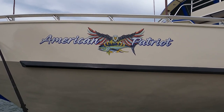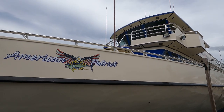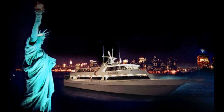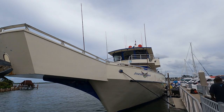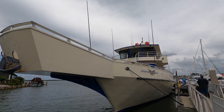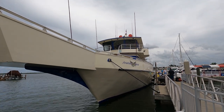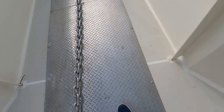The boat is 135 feet long and 29 feet across the stern. This boat was previously named the Amberjack 5, ported out of New York City. The Amberjack 5 was part of the Coast Guard Volunteer Flotilla operation that evacuated 150,000 people out of Lower Manhattan on 9/11. So after a several million dollar reconfiguration, upgrade, and a renaming, I think American Patriot is a very appropriate name considering the vessel's previous history.